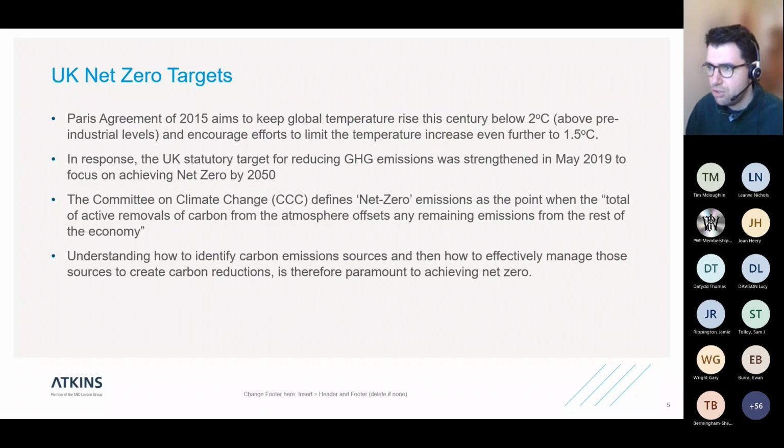In response, the UK statutory target for reducing greenhouse gas emissions was strengthened in 2019. So we have a target of net zero by 2050. The Committee on Climate Change defines net zero emissions as the point when the total of active removals of carbon from the atmosphere offsets any remaining emissions from the rest of the economy, which is a bit of a mouthful, but basically means we need to reduce carbon as much as we can. Any residual emissions that are left over need to be reduced or removed through active sequestration, so tree planting and things like that. Understanding how to identify carbon emission sources and then how to effectively manage those sources to create carbon reductions is paramount to achieving net zero, and that's what we'll be focused on today.